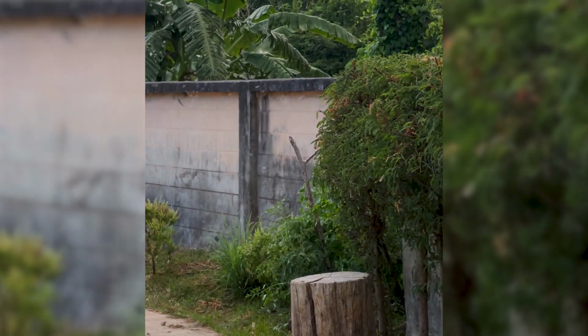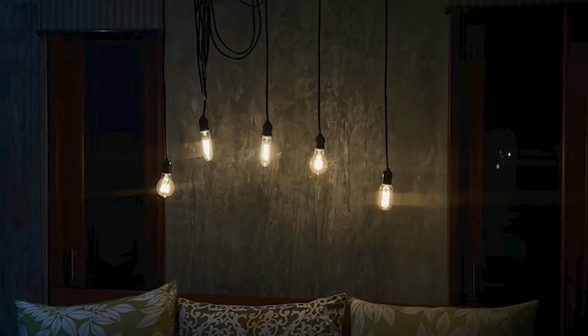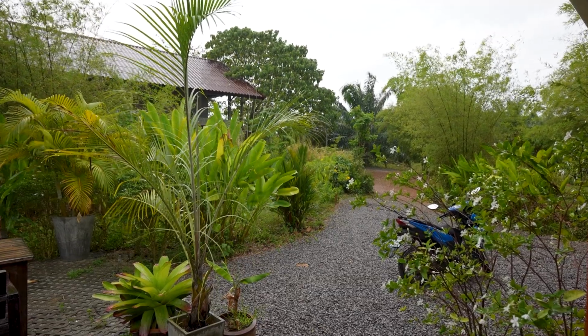We even experienced a termite swarm on our second night. Never in my life have I seen or experienced anything like that. And it was a one-night show, but let me tell you, when it's like 11 p.m. and you're trying to go to bed and there are termites swarming every single bulb in the house, it's not something you're quick to forget.